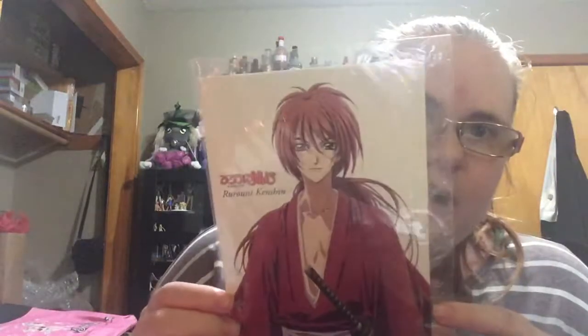And then I also picked up real cheap, because I got it with the bag, this Rurouni Kenshin postcard, which is fun. I don't see a lot of Rurouni stuff around here very often, which is unfortunate because I absolutely love it, but it is a little postcard that's unused and came in a sealed plastic.